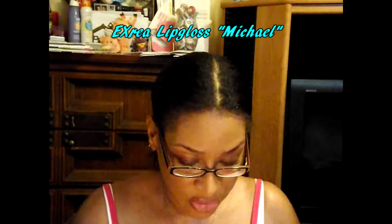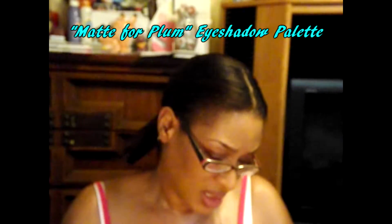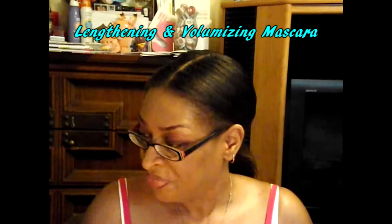ELF Extra Lip Gloss. I actually love these extra lip glosses. These are the bomb. A matte eyeshadow palette, matte for plum, a complexion brush, and lengthening and volumizing mascara. And this mascara is also the bomb. I used to always make sure that I would buy these like two and three at a time, so that I would always have them on hand.